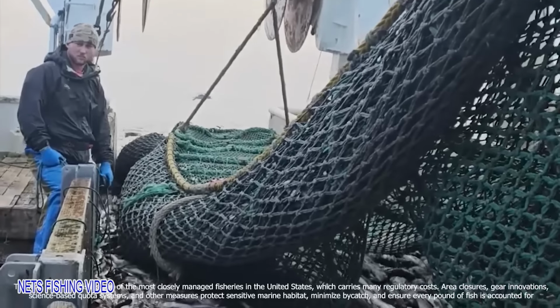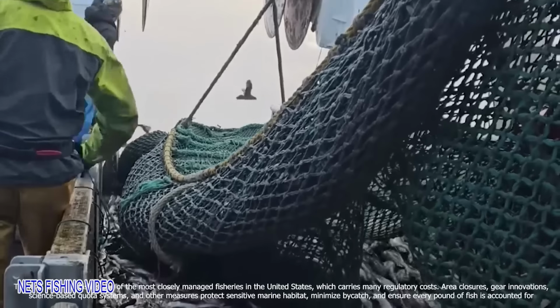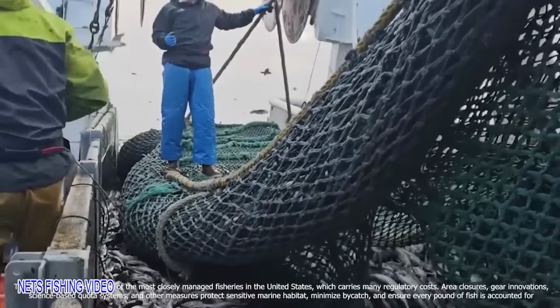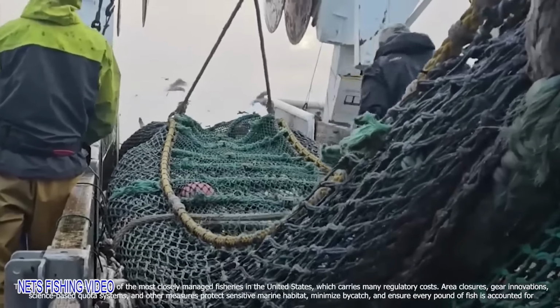Trawling for groundfish is one of the most closely managed fisheries in the United States, which carries many regulatory costs. Area closures, gear innovations, science-based quota systems, and other measures protect sensitive marine habitat, minimize bycatch, and ensure every pound of fish is accounted for.